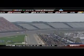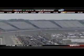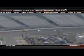All right, let's take you up to speed now. We've got 18 cars on the lead lap. You've seen the first 5 run through the frame. How about 6th place on back, Michael? And, of course, that's Carl Edwards in that 6th position.